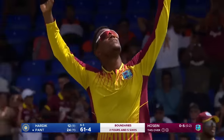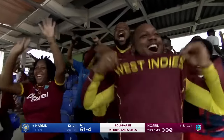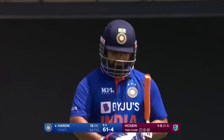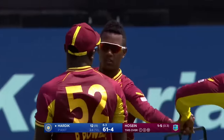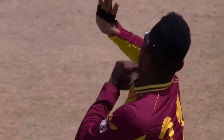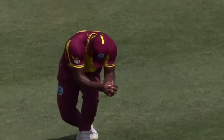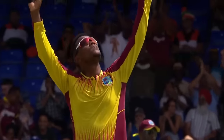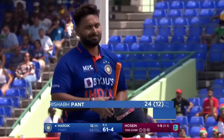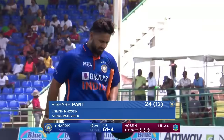Another wicket for the West Indies. Odin Smith takes the catch. Success for Akhil Hussain in his first over, and India, well, they continue to lose wickets. Great adjustment by Akhil Hussain, a touch fuller as requested. Rishabh Pant wanting to get it over the boundary. Hussain wins the battle. Pant gone for 24. India 61 for 4.